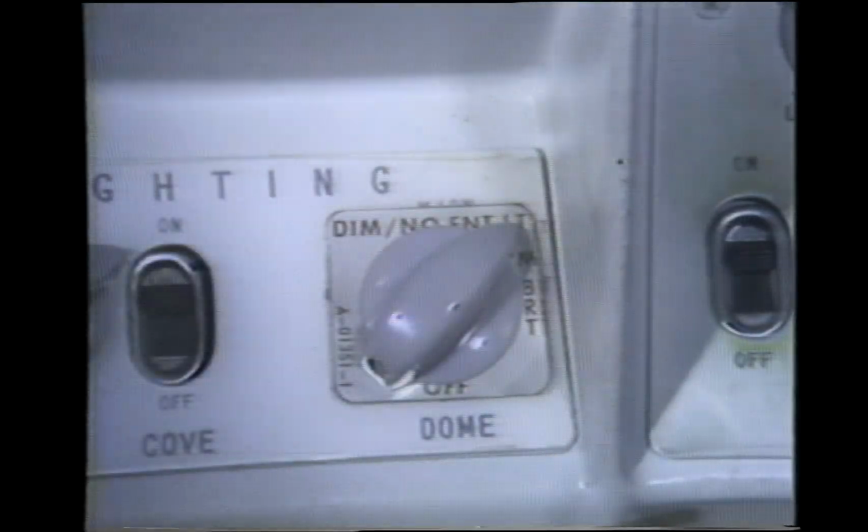Emergency aisle lights are located within each of the ceiling dome lights. They are not connected to the emergency exit light system. These lights will illuminate automatically whenever the dome lights lose their power, provided that the dome light switch located on the forward galley panel is in one of the on positions.